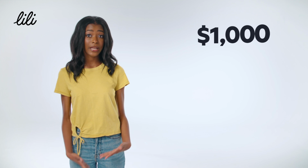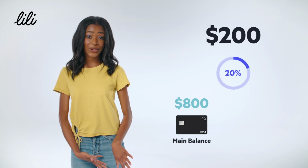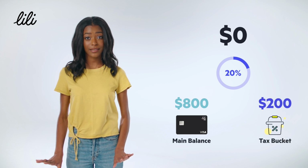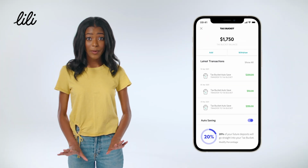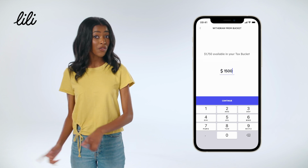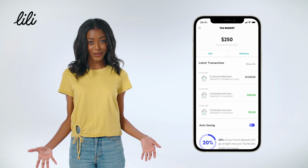So, if you're paid $1,000 and you set your autosave to 20%, $800 will go to your main balance and $200 will be transferred directly into your tax bucket. This way, you'll always know your true balance. Now, this money remains available to you at all times. In just one click, you can move it back to your main balance when it's time to pay your taxes or if you hit a little rough patch.